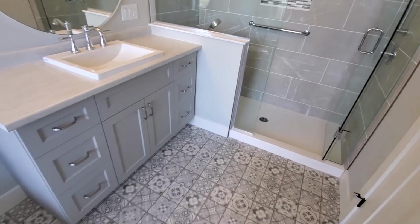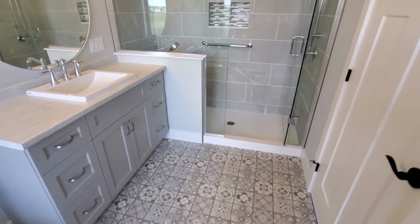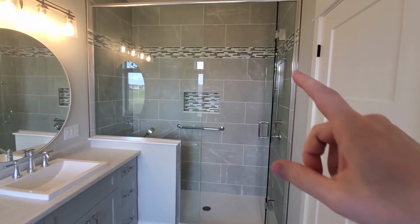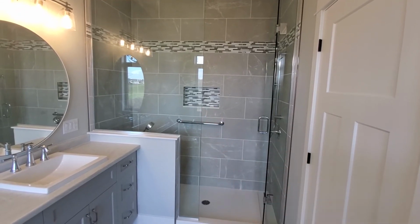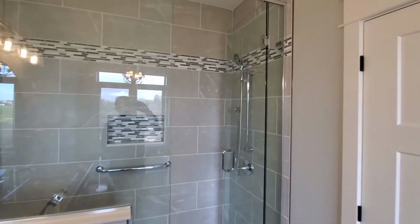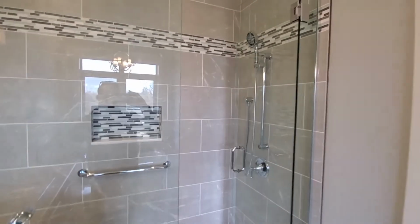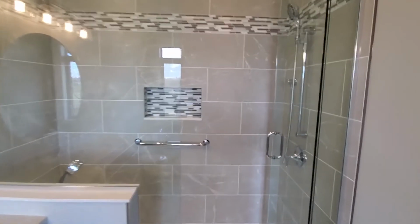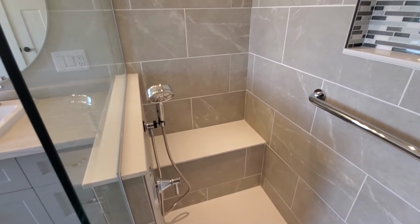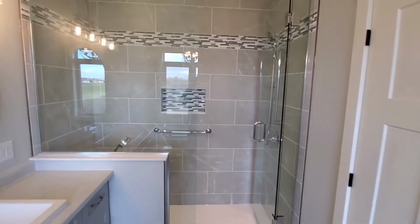And I'll just close this door here so you can get the full effect of the shower. And the shower itself is completely custom. As you can see, we've done some bordering tile. We've done a niche in here. And this actually has a slide bar with the hand shower in it as well. And oh, there we go. There's the light. Grab bars, you name it, this shower has it. It has a seat with a separate valve and a separate hand shower there as well. So pretty much you name it, that shower's got it.